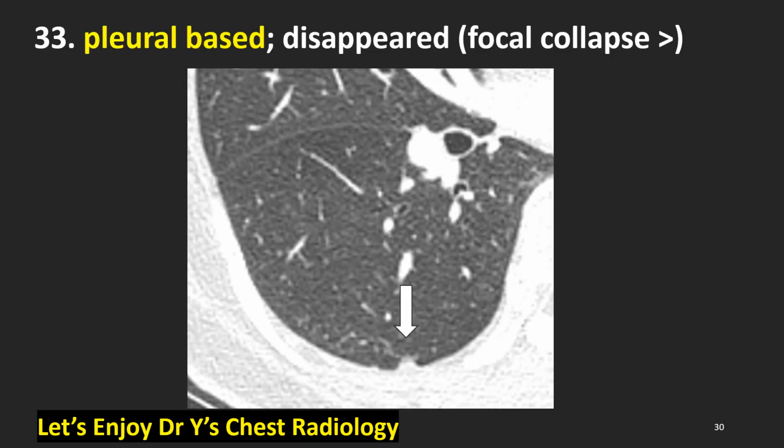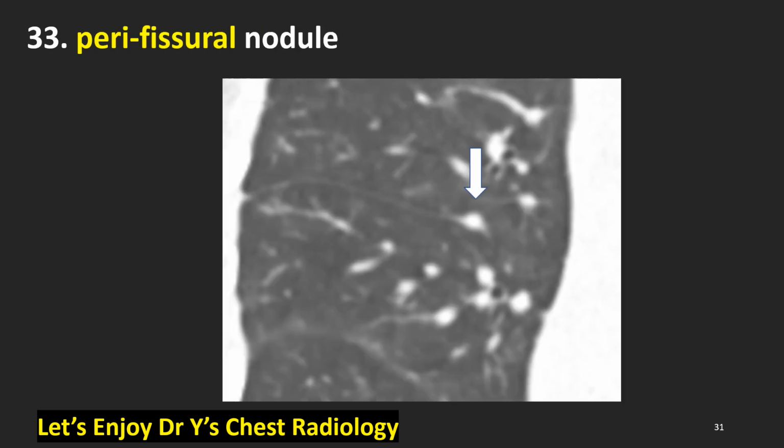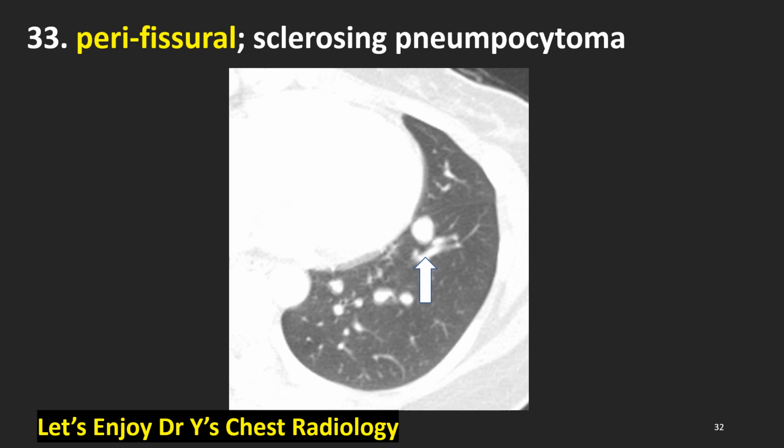Pleural-based nodule. This nodule disappeared 2 months later, so we regarded this one as focal collapse. Coronal CT image. This nodule is perifissural in location, not in the center of the fissure, but perifissural. This nodule is also perifissural in location. Left major fissure, confirmed as sclerosing pneumocytoma.